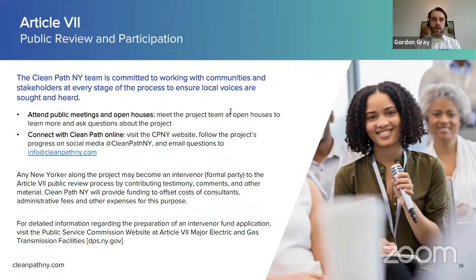And so there is information about how to file those applications available on the state's website, dps.ny.gov. And then as soon as we file our application and have a case number, we'll have that information available as well, specifically for how to intervene in our project.